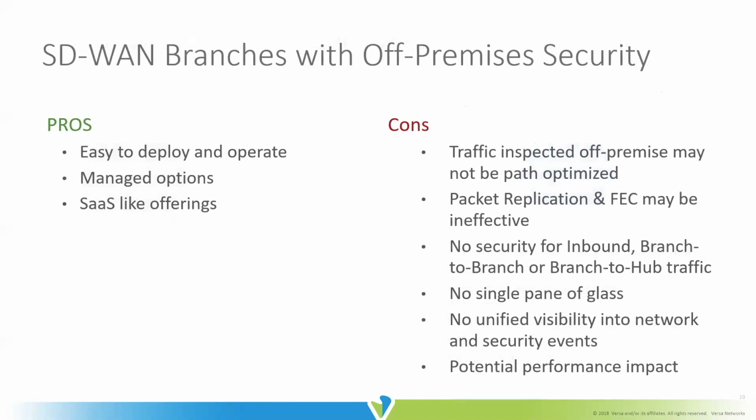So when you get into talking about SD-WAN branches utilizing off-premise security, some of the pros are it's easy to deploy. So this could be something that's offered as a service. Partners such as Zscaler actually offer security in the cloud as a service. It would be an example of off-premise, or perhaps utilizing a managed security service or security from the cloud, for example, through some of our partners like Verizon that offer that within their DNS offering. The pros of this are it's obviously easy to deploy because it's virtual. It's on demand and it's kind of cloud-like. You have a variety of different managed options, and they're of course delivered usually as a service.